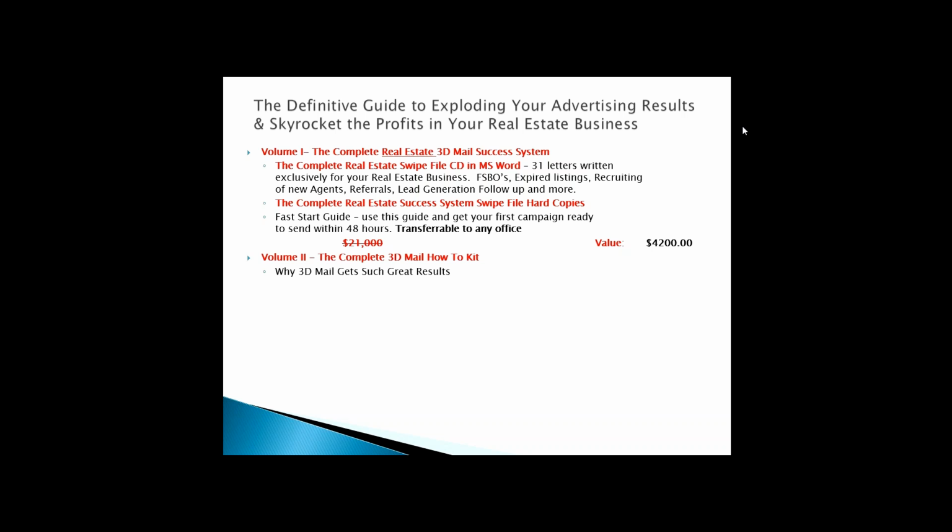The reason you want that CD is because the letters are all in Microsoft Word, so you don't have to retype them. You put the CD in, pull up the letter you want to use, and literally just start typing to change the specific stuff. The letters are completely written. You just need to change some things: replace the testimonial we put in there with a real testimonial, and take out the logo placeholder and put in your logo. In every case, it's really that simple.